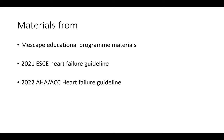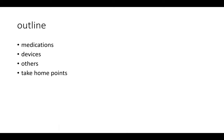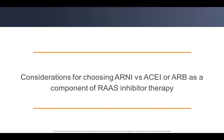Today's materials will mainly be drawn from these three sources shown here. We will look at this briefly, from medication to devices to other, and then take home points. Looking at medications, first is the RAS pathway that many of us look at in the management of heart failure with reduced ejection fraction. The RAS pathway has also come up in the management of mid-range ejection fraction, sometimes in ejection fraction less than 60, and also among women with ejection fraction even above 60.